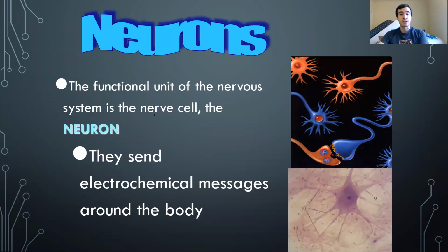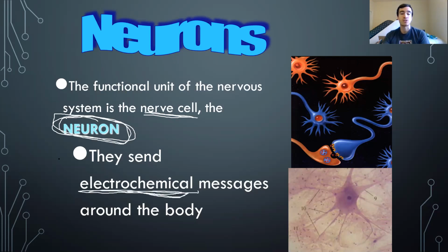So the nerve cell that controls all this information, is passing it back and forth, is known as a neuron. So the neuron is the scientific name for the nerve cells. They take in what are called electrochemical messages, meaning that it's electrical charges not based on negative atoms like electrons, but based on different positive and negative chemicals moving back and forth. And it sends these messages all around the body.